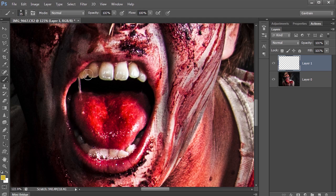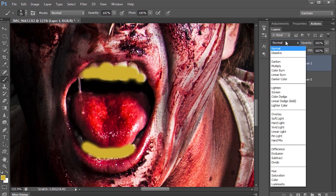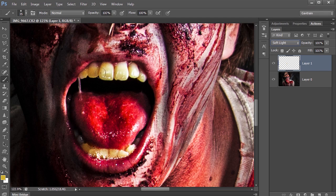And I'm going to paint just with an ordinary paintbrush, a little bit of yellowy orange just onto the teeth. Now, I'm not being particularly accurate here because I really don't need to be. It's okay to have these quite blotchy in colour, particularly when I change the blending mode from normal to soft light. That works pretty well. Now I can actually see anything that I need to go and change. There's a couple of little bits in there, for example.